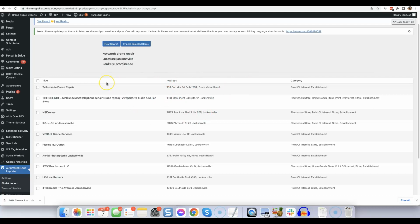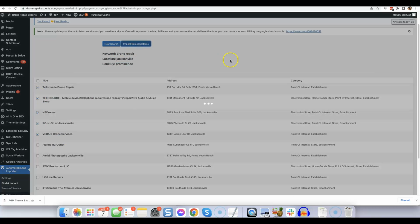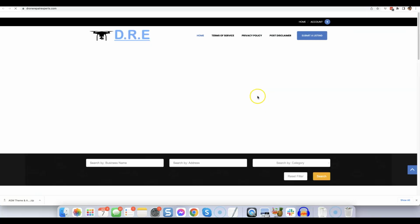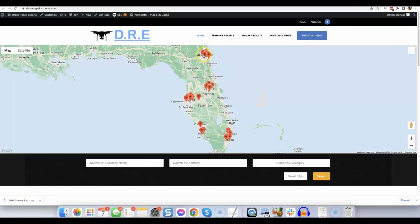Now, this is where the strategy of the Authority Growth Machine comes into play. I'm able to add however many of these that I want. Okay, I'm going to go ahead and click Import Selected. And now those different businesses have been added to this website. All right, so now this site is really starting to look like an authority site. People come to this site, and you can see there, boom, those 5 locations that I just selected were added within a matter of seconds. And you can see this project is now taking shape.